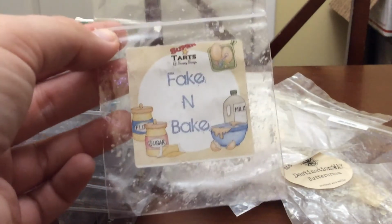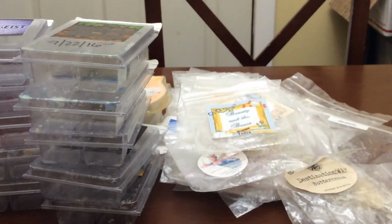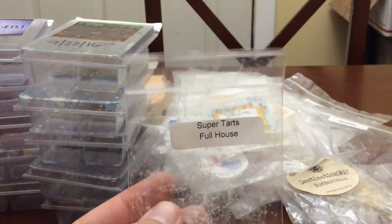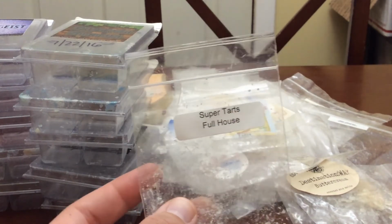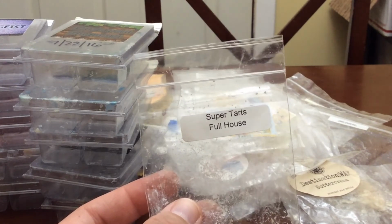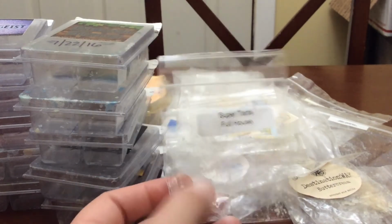Fake and Bake, gorgeous. Y'all know I love Fake and Bake. It smelled awesome. Beauty and the Beast, same deal. Awesome. Full House. This was a little BAM piece, but it was like a half a BAM piece, so it wasn't as strong. I put this in the living room. It wasn't as strong as the rest of the Full House that I melt, but it was still good.